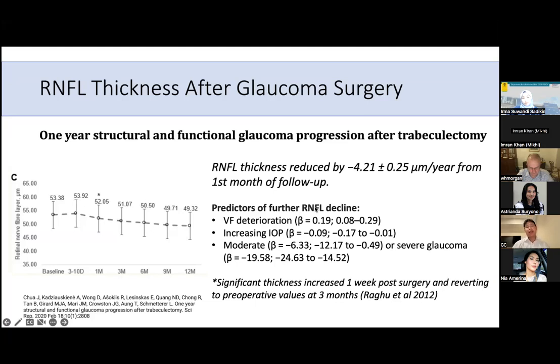Really, it depends on what study you look at. There are certain studies, especially the older ones, that report that retinal nerve fiber layer actually increases after glaucoma surgery, and then tends to revert to its preoperative values at around 3 months after surgery.